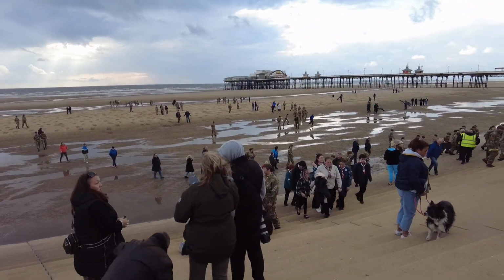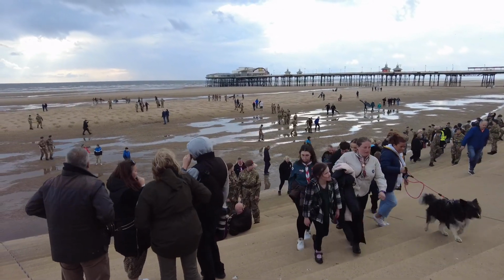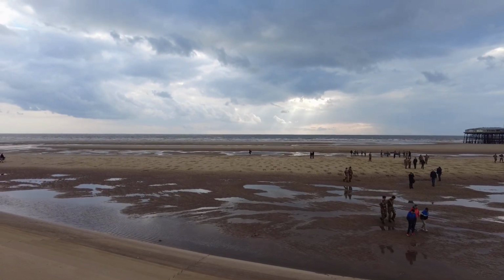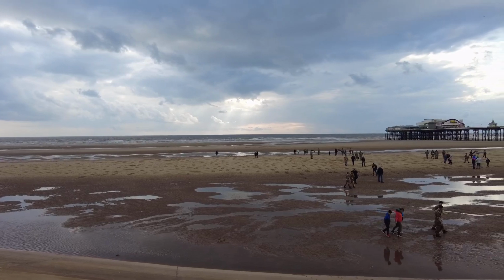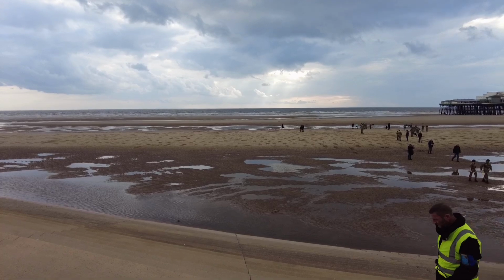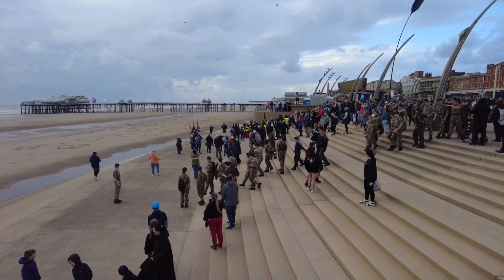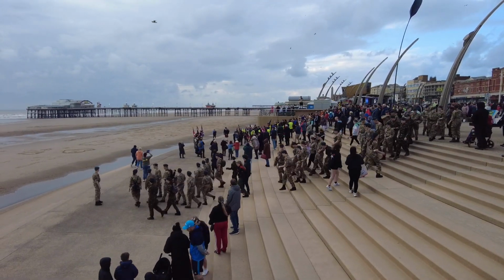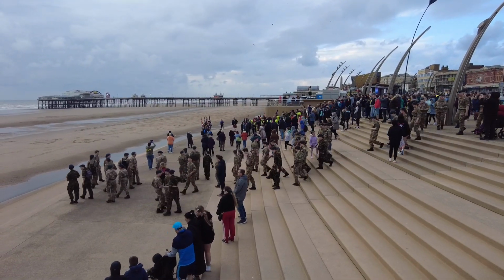A lot of the people are coming off the beach now, folks. Yeah, so we've got scouts here as well. I think that's the fun now, isn't it? What an incredible idea. Alright folks, so they're now gathering for the parade. Along the promenade up to Central Pier and back again. It's a 1 mile reflection walk.